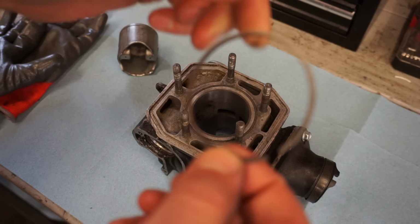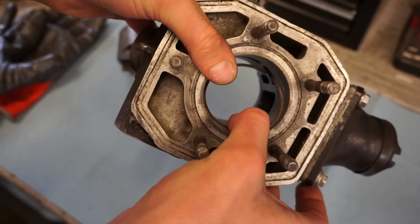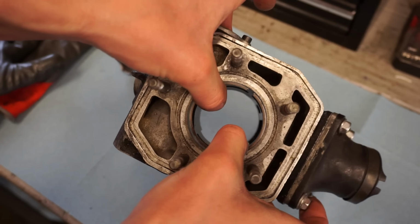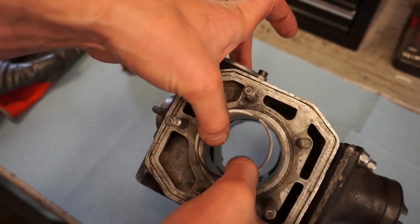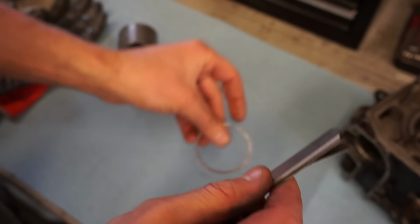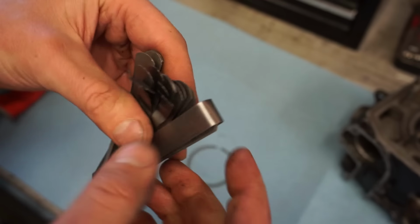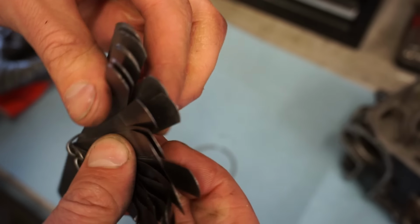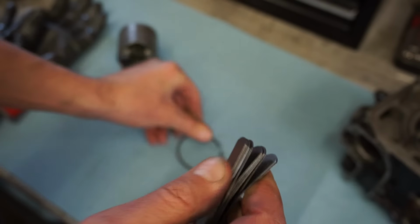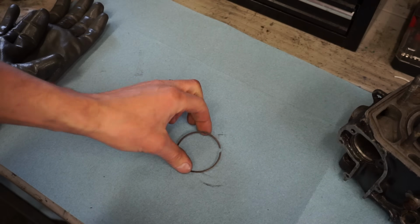Here's the ring that was on there. Ring's not even worn down. It won't even stay in. Look at that ring gap. The ring doesn't even compress. I can just slide it in. So, just for fun, let's see what that ring gap is at. We're putting like 20 feeler gauges together, and it's still bigger. Yeah, this is ridiculous. There's no way the bike ever ran. Okay, that's about right there. Add all these up, and that's about the ring gap we're getting. What a joke.